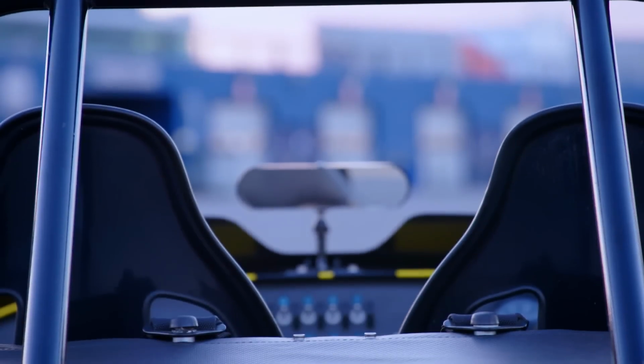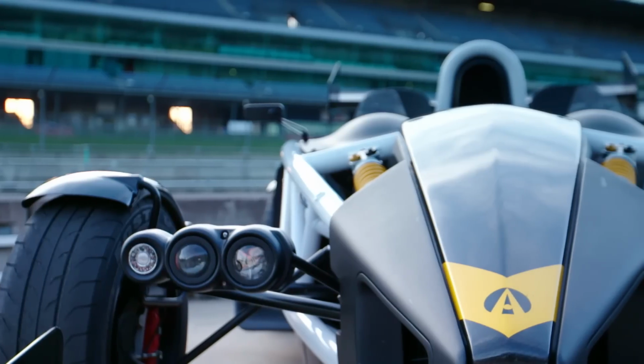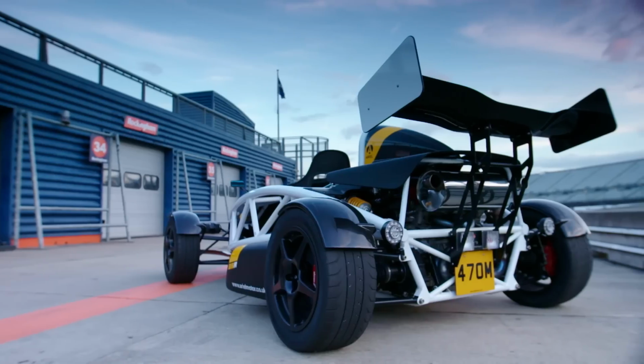So the Atom and Caterham power through to our grand finale. Join us later to find out who will be crowned King of the Superlights as they battle wheel to wheel on the track.